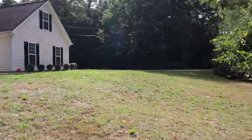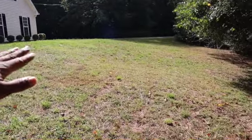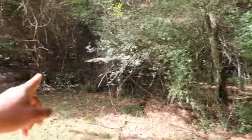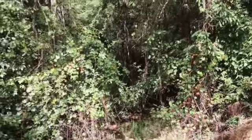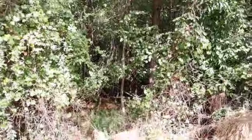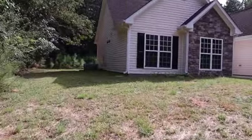Landscape is all cut. It's all nice. So, water runoff. It's nice that it's on the top of the hill, so water runoff runs right down the hill. The house is on 2 acres. Well, just under 2 acres. You can see it goes deep in there. I'm not going in there right now, but it goes deep in there. It is on 2 acres going around.